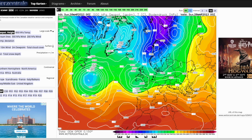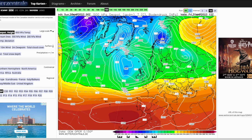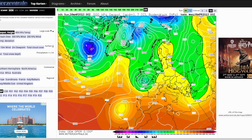Now, if we do look at the GEM, see how that does compare. Again, northerly wind passes by over the next sort of 48 hours. That low moves in, not quite as severe, and again in different positioning to the GFS and the UKV. But as it clears to our east, we do see high pressure move to our north. But this is a pattern that I think we'd really want to avoid. It's very similar to the GFS. High pressure ridging up towards Greenland, up towards Scandinavia as well.